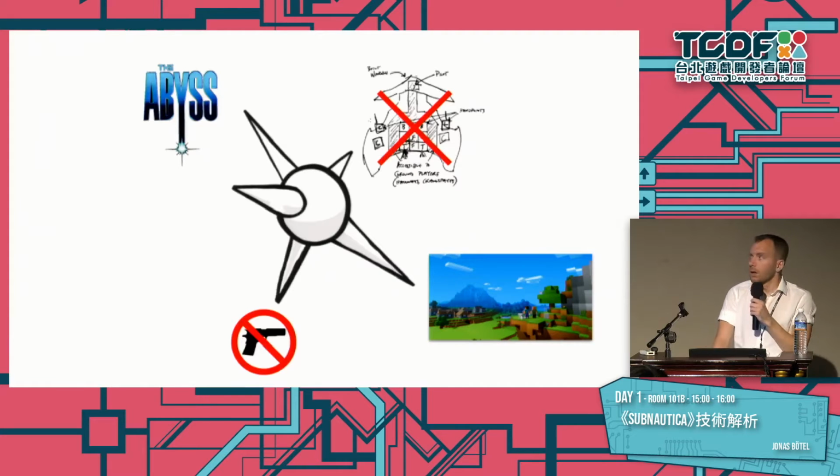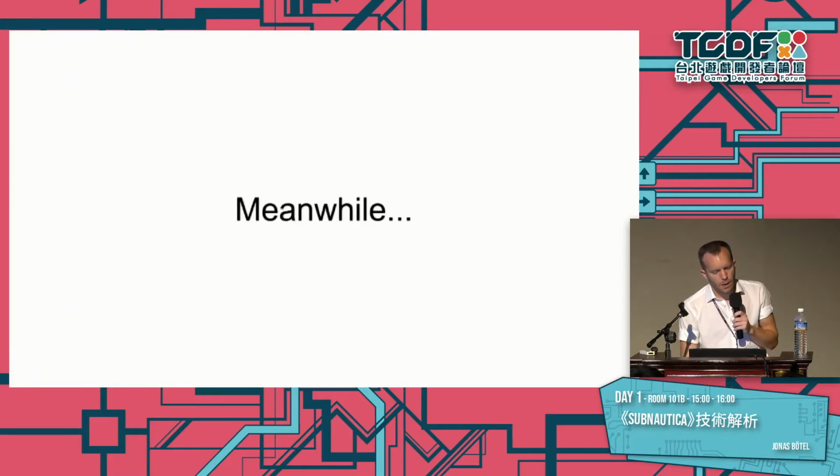So, forget about procedural submarines. We just have our experiential core game about exploration and discovery. We're not making a roguelike anymore. We're not making a casual game anymore. We're kind of finding our genre here, right?